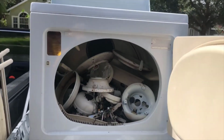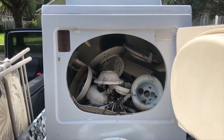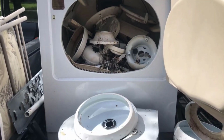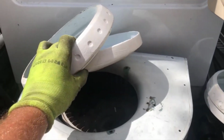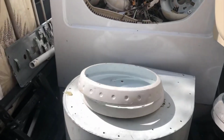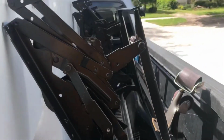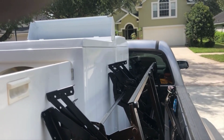Plus I had some ceiling fans I had to work on, and they're not hard, but they take a little bit of time. So that stuff is all packed inside of this dryer. I had the box motor fan, and I got the motor out of that. So that's ready to go. I got a little computer shell to throw in there. So we're gonna head on over to the yard and get this all taken care of.